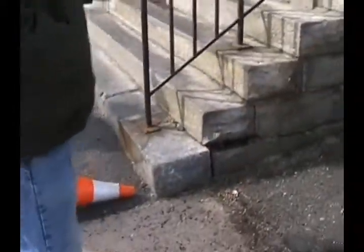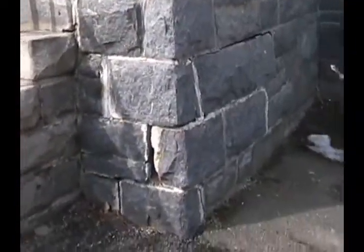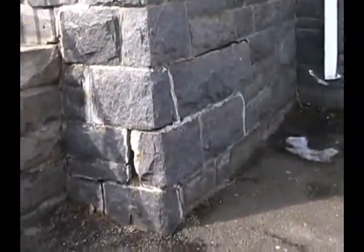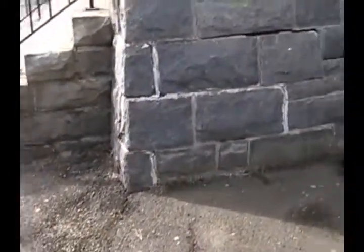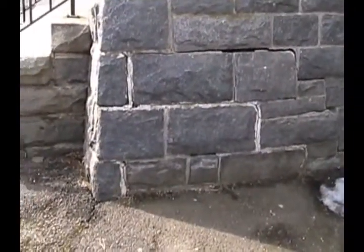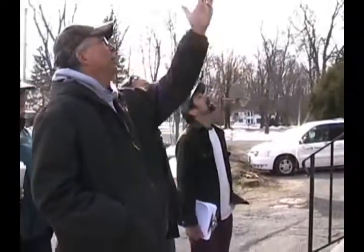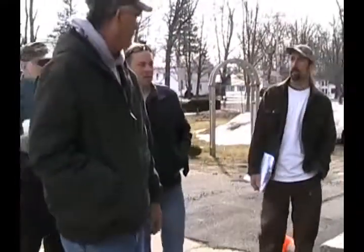All these are popping apart. You can look right in. There's dead space. The mortar's all gone, starting to pop everything out. Now we've got a huge hump right here. Water. The columns are all popped, they've all fallen apart. The cornice is falling apart. I'd be so proud to see this place wrapped in scaffolding for a year and a half, a couple of years.